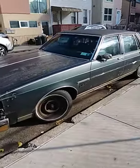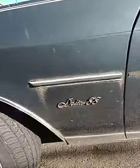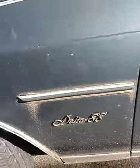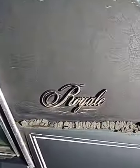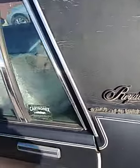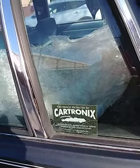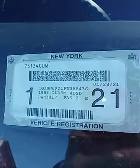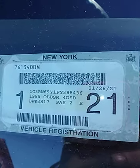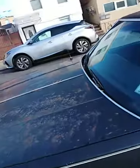We bring you today a 1985 Delta 88. It's a Delta 88 Royale. Oh, everybody remember those alarm stickers of the 1980s? You know, at least they had them here in New York. And here is the documentation for you, YouTube fans, right here. 1985 Oldsmobile four-door sedan, Oldsmobile Delta 88 Royale.